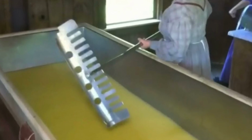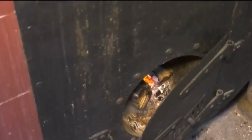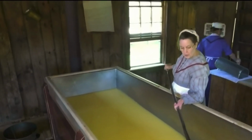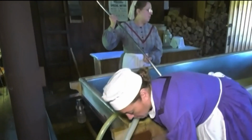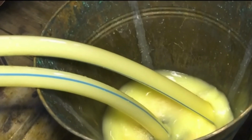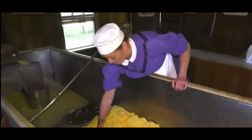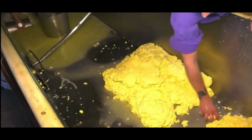So this is the tool that's used to separate the curds and whey, Robbie, and the process started by that fire down there. And so she uses the tool to push all the curds to one side, and on the other side is where they drain the whey out into that bucket over there. And then they keep pushing it to one side, and then eventually they get it to this stack here, and they keep stacking it and stacking it.